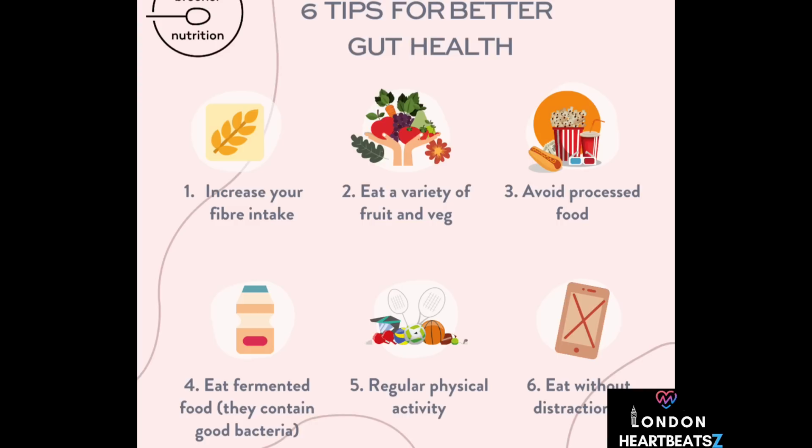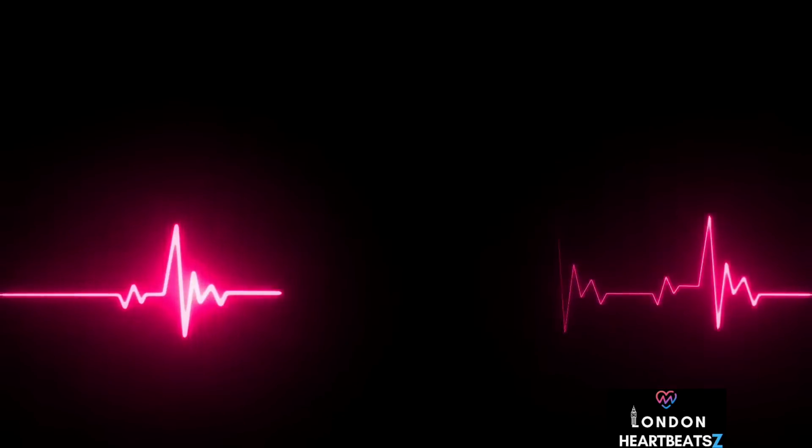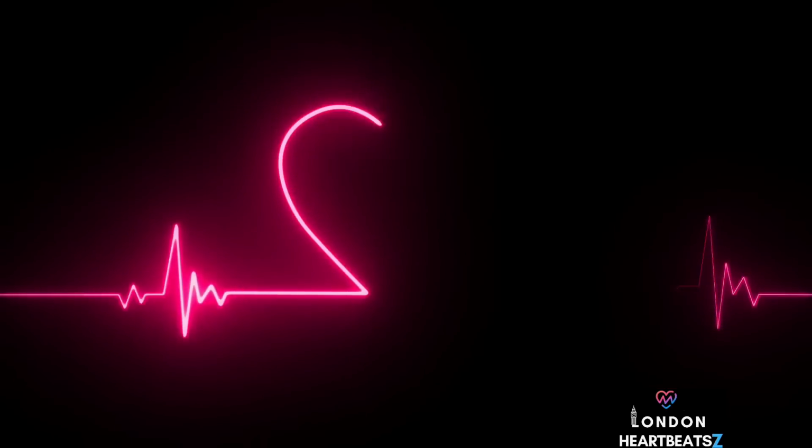This whole gut-heart connection is incredible. It's amazing how our bodies are so interconnected. I know, it's fascinating. This guide reminds us that when we take care of one aspect of our health, it often has positive ripple effects on other areas. Absolutely. We've covered so much in this deep dive. Cooking techniques, stress management, gut health. It's been a whirlwind of information.